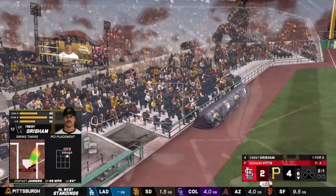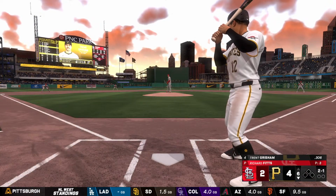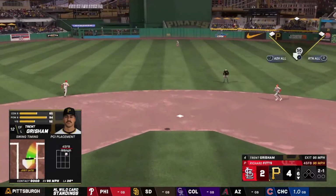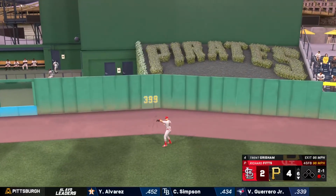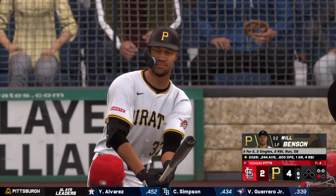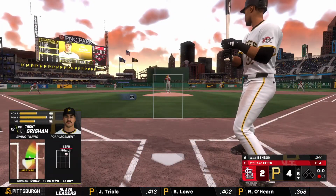Late swing, foul to the left. The 2-1. This one in the air, center field. Baez has a beat on it. 1 away. Up next for the Pirates, left fielder, Will Benson.